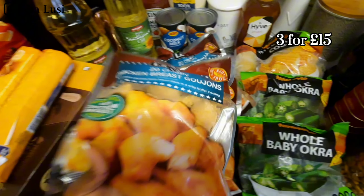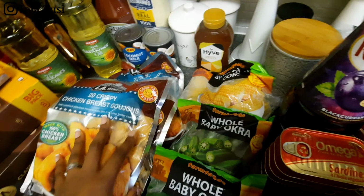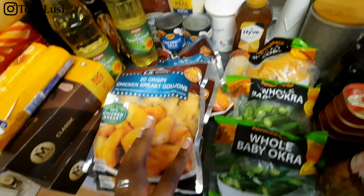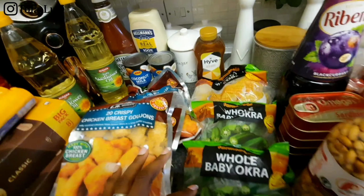I got some chicken bouillons for the boys to have with their chips. So this is basically like the chicken nuggets that you get at KFC. So these ones are going straight into the pack. I got the combo. So this goes 3 for, it was about 3 for £12 or so at Farm Foods. I also got a huge thing of honey for the boys. So I make this natural remedy of honey, ginger and lemon, and I need that for the recipe.